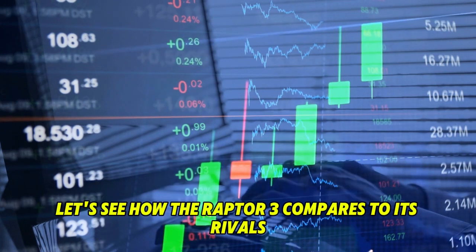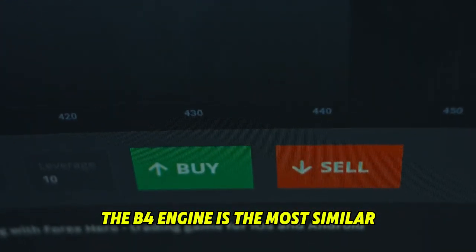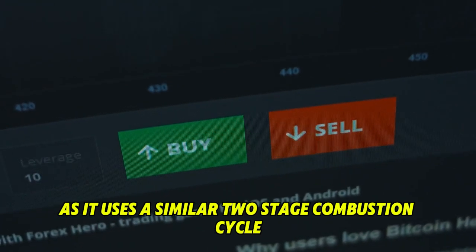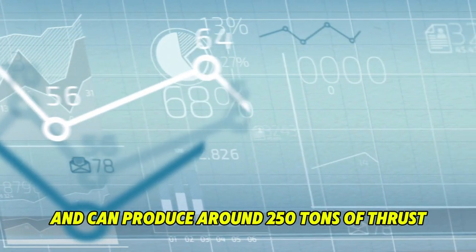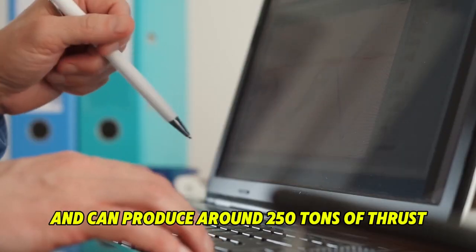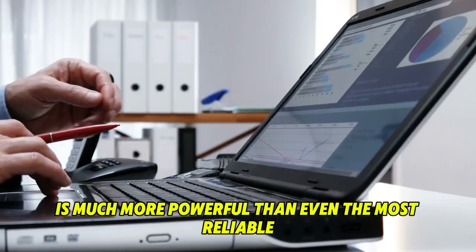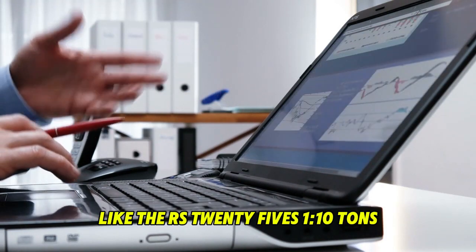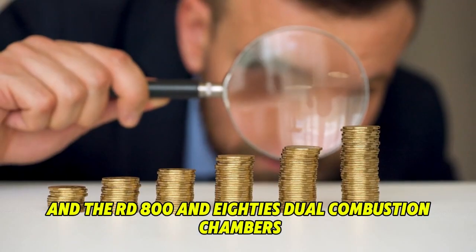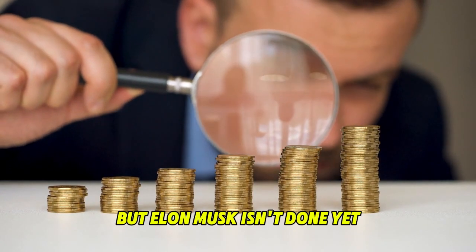Alright, let's see how the Raptor 3 compares to its rivals. The BE-4 engine is the most similar, as it uses a similar two-stage combustion cycle with methane and oxygen and can produce around 250 tons of thrust. However, the Raptor 3 is much more powerful than even the most reliable rocket engines, like the RS-25's 110 tons and the RD-180's dual combustion chambers. But Elon Musk isn't done yet.